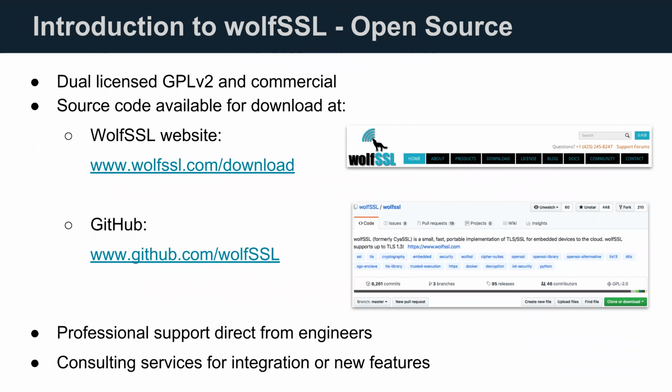You can freely download our source code from our website or from our GitHub repository. And we offer professional support direct from any engineer within our company. If one of our engineers has worked on a specific project and you have questions, we will get you in touch with the right engineer to assist you in any of your efforts.